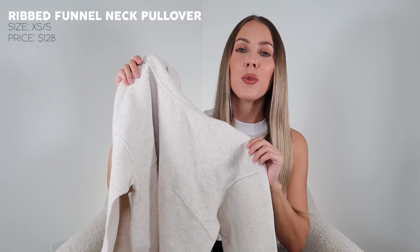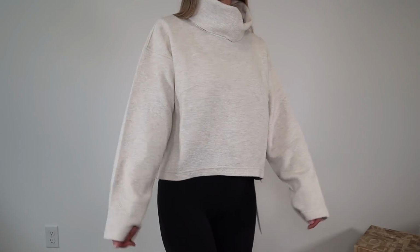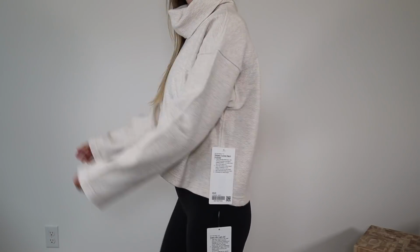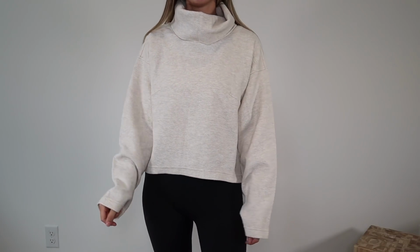So the next one up is the ribbed funnel neck pullover. If you guys are interested in sweaters but maybe don't want to go the route of that fabric, check this one out. This is a cotton material, and I still think it's on the thicker side too. Still provides the warmth, especially with this really cute funnel neck at the top. It'll keep your neck nice and cozy, but I like how open and relaxed this is too, so it's definitely not suffocating by any means.